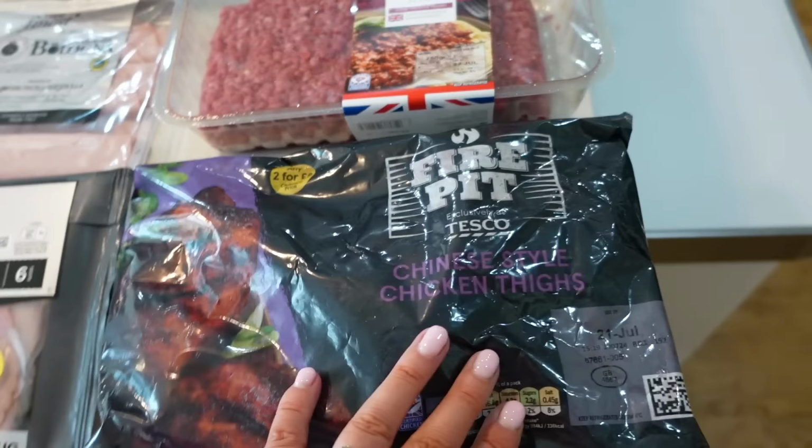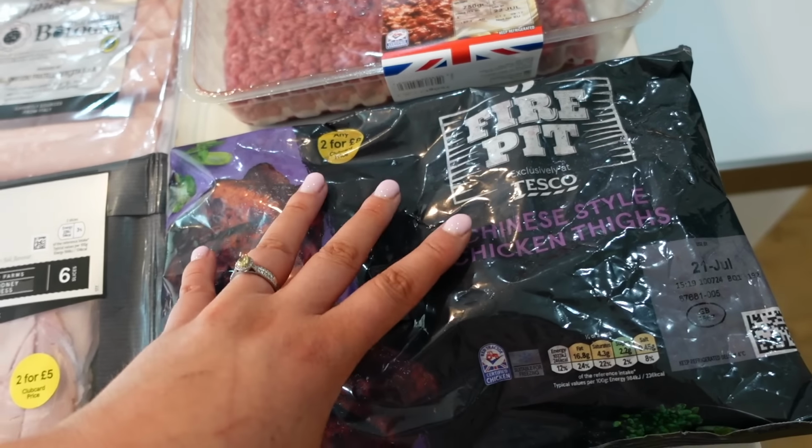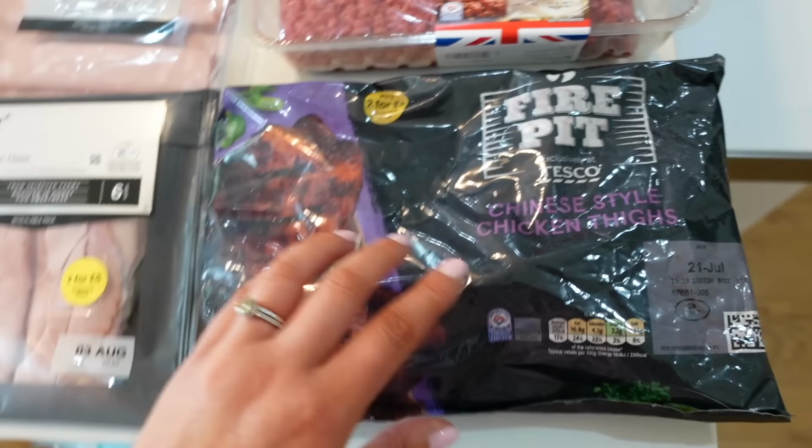I've talked about it before. Some of them are frozen already and some are refrigerated. These are one of the refrigerator ones. However, they're suitable for freezing. So when I've taken out what I need for tonight's dinner for the boys, I will freeze the rest because they're so handy to have in and just grab when you need.